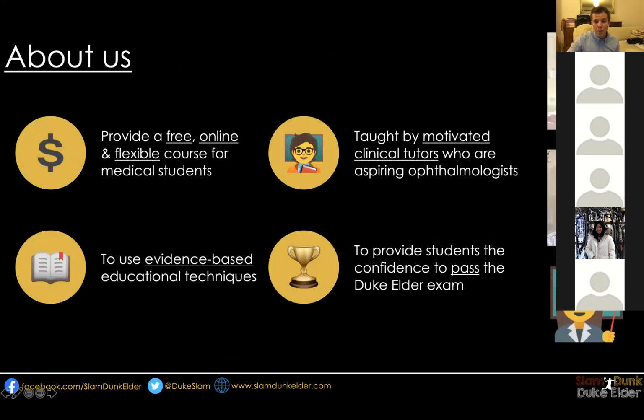We're a committee of 3. There's myself, Tom Hickman Casey, and Reza Owasil, who sadly does not have a professional photo, but we're essentially trying to help everyone pass the Duke Elder, which is very much plausible. If you want to get top marks in the Duke Elder or be in the top 20%, get in touch after the seminar and we can talk about it. It's a lot of effort, but it's not impossible either. But to pass is quite easy, and that scores you 1 point in your future training if you want to be an ophthalmologist.